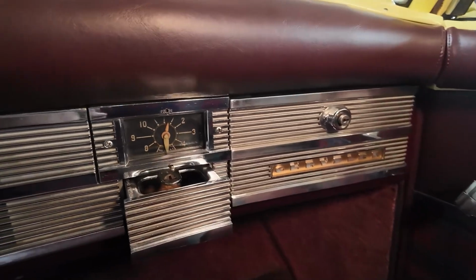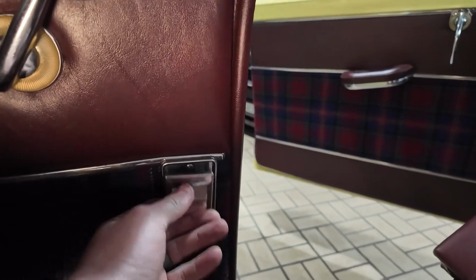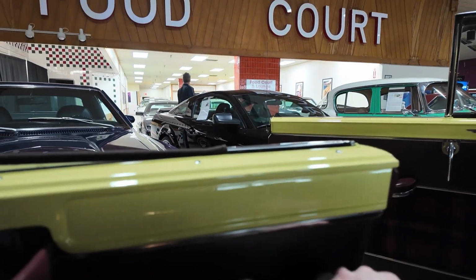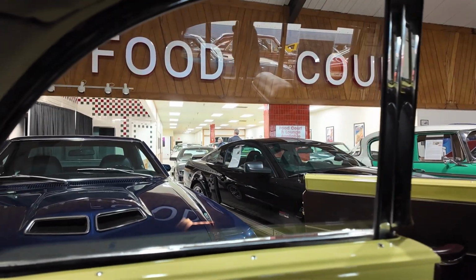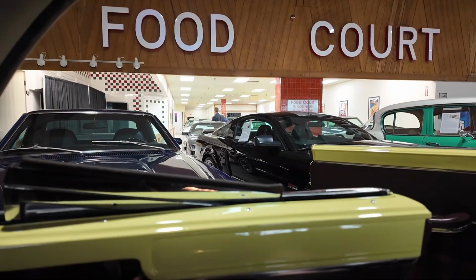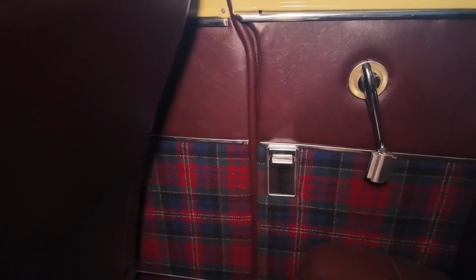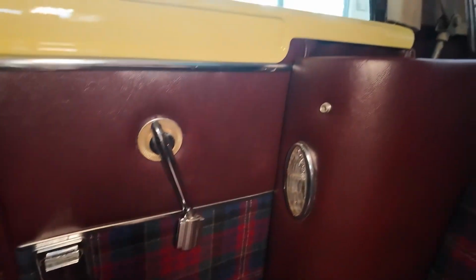There's an ashtray and then clock. So there's an ashtray right here. As the windows do go up and down, operate like this. So how cool is that? Everything that's found on the driver's side is also found on the passenger side. There's an ashtray. Notice there isn't any armrest though, but there is a light. But it's controllable by the switch over here.